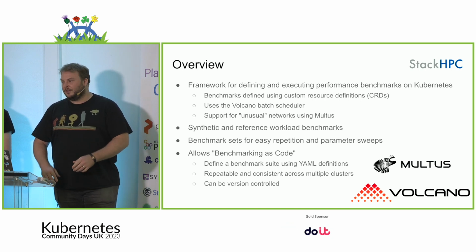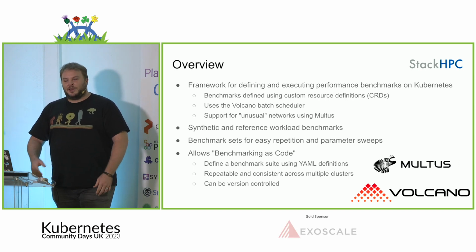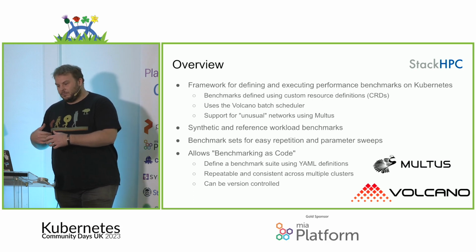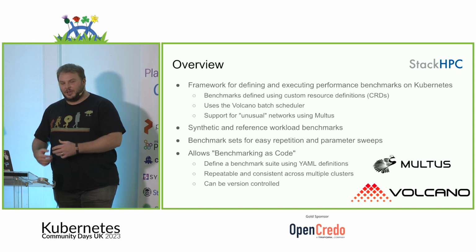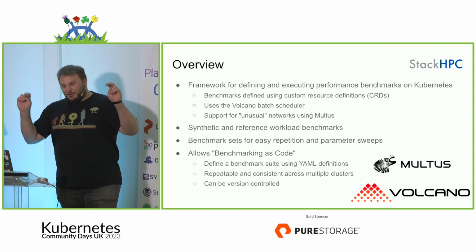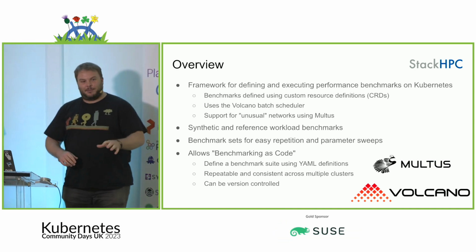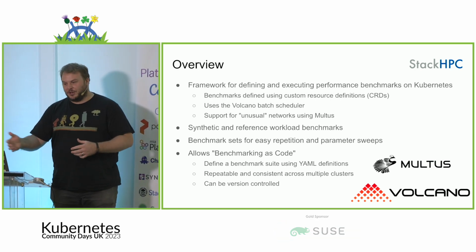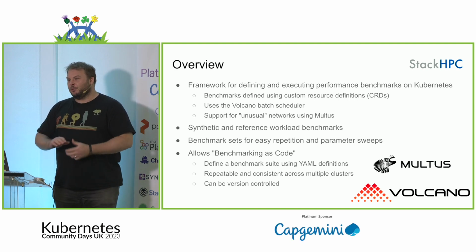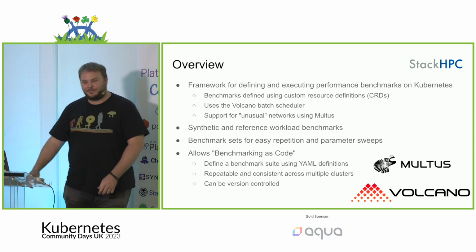We've also implemented a benchmark set CRD, which basically allows you to iterate over permutations of properties of your benchmark and also to repeat those benchmarks easily. And what this does is allow us to do benchmarking as code. So we can define a suite of benchmarks in YAML using benchmark sets and the CRDs provided by this operator. We can put that in version control. Whenever we deploy a cluster, we can run those benchmarks, and we know that they're going to be the same as what we ran before.